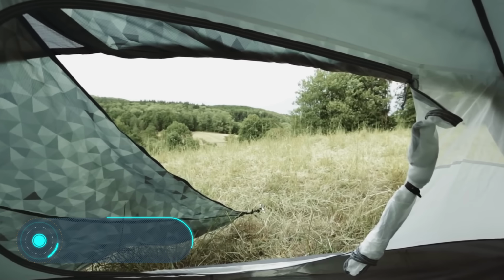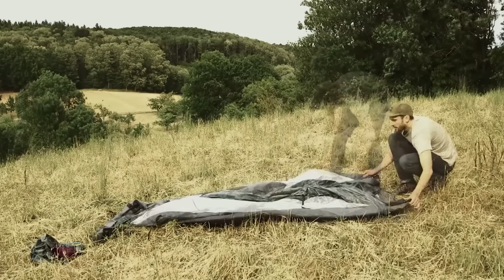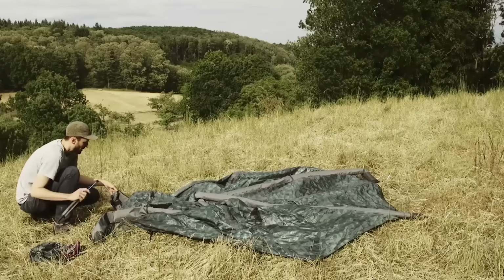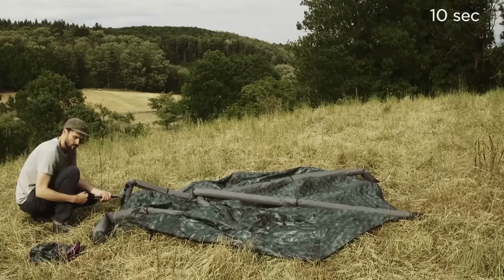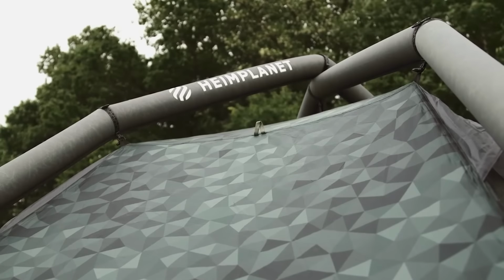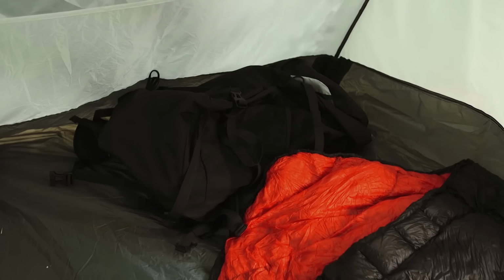Heim Planet Cave Tent. What, at first glance, looks like a compact sleeping bag weighing 2.5 kilograms, is in fact a comfortable, functional tent. All you need to install it is a special air pump. The cave tent from the company Heim Planet can accommodate from 2 to 3 people, and costs about $677. Installation takes exactly 60 seconds, and all you need to do is pump air with the pump. No special knowledge is needed to install the tent, making the cave tent ideal even for beginner campers.